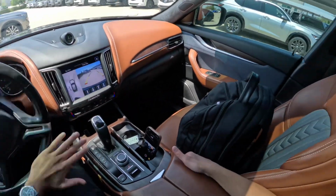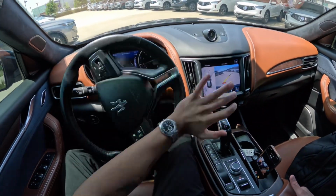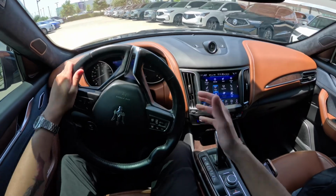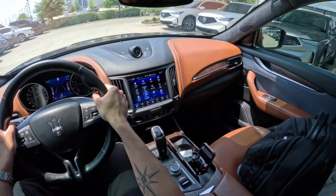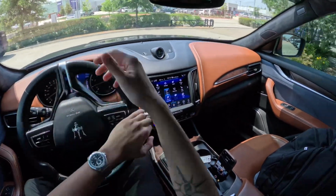This one does not have paddle shifters, which is a shame, because Maserati paddle shifters are really nice. They're giant metal column-mounted shifters, but the GranLusso doesn't come with them. Only the Grand Sports usually come with those, and the GTS and Trofeo.